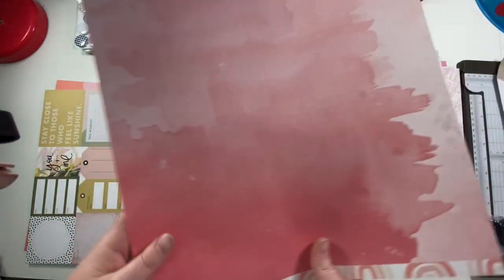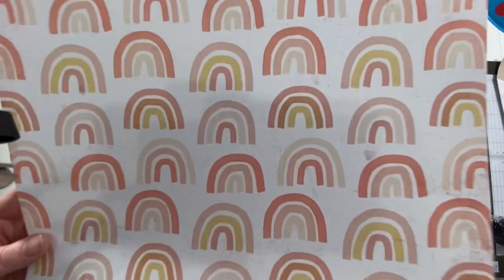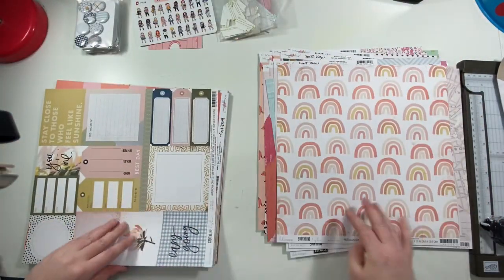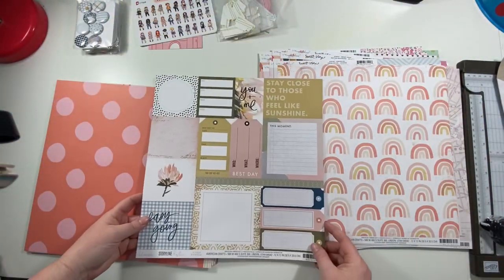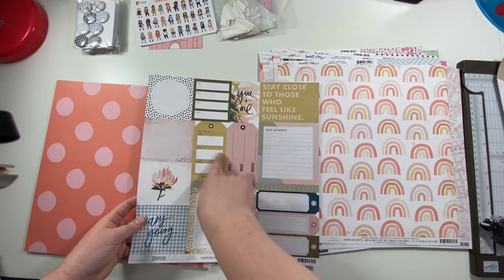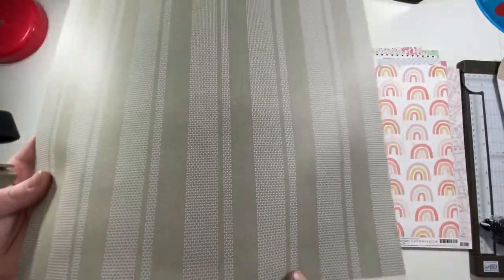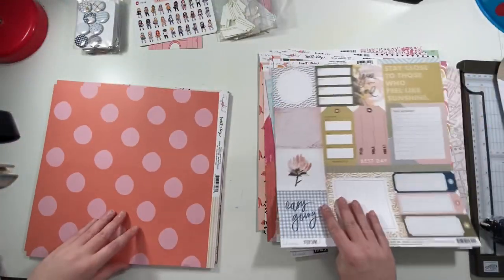And it's got a fun, like, mixed media background on the back. And of these pretty rainbows. And then Storyline Chapters, the cut up hearts. And I just really liked these guys and these tags. And then the back is like a green taupey kind of color.